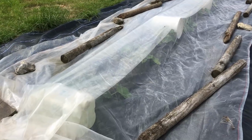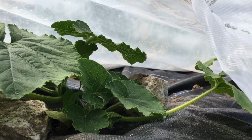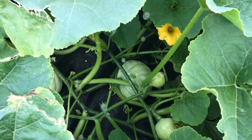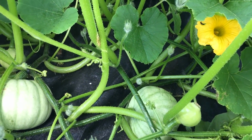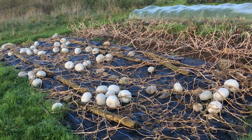I was impressed with the difference between the growth of the plants that had better coverage compared to those with less protection, and the harvest at the end of the season reflected this. I plan to use this extra protection again this season, and to plant these crops even earlier in the spring to get the most out of our cool growing season.